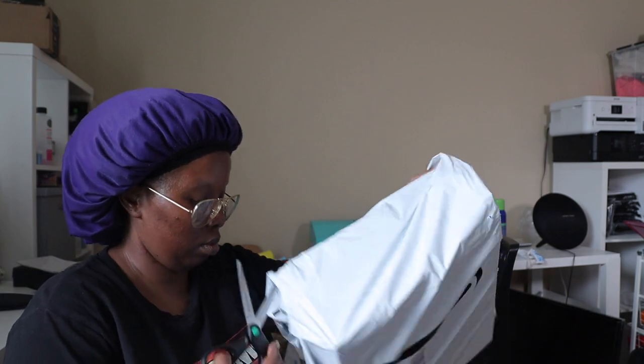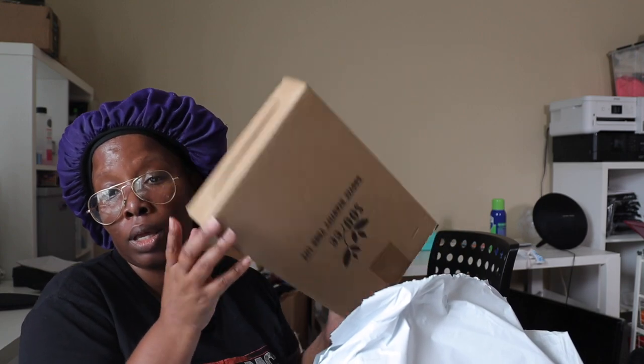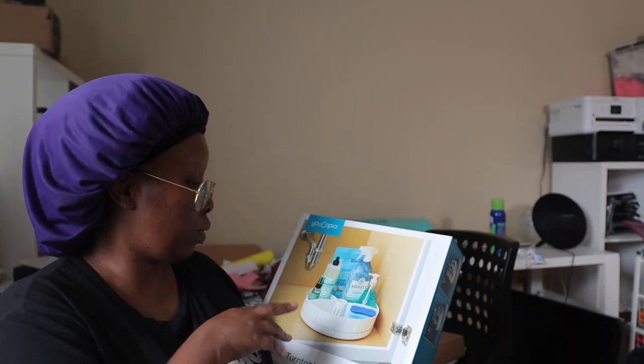And then I just got another Amazon package. I think I'm receiving another one in the morning, and then another one like Monday or Tuesday. I'm not sure. Oh, this must be the acrylic. I got a nail polish organizer, so that's what that is. And then I also got a turntable to go under the sink to organize some things.